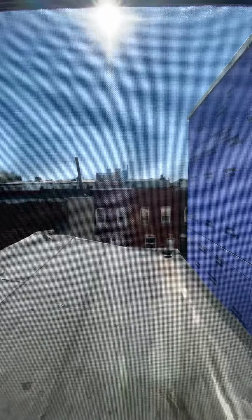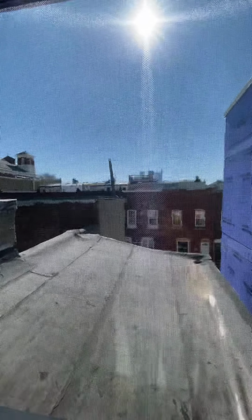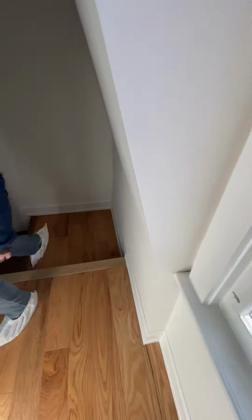Not too many windows, but you do have a small little view of Center City now. A roof deck would have been ideal. And that's what we have today. Thanks. And that's it for 1834 Ingersoll.